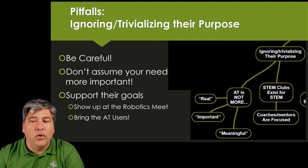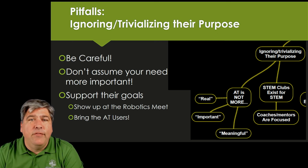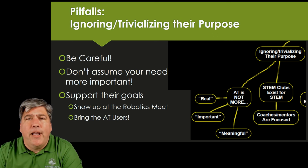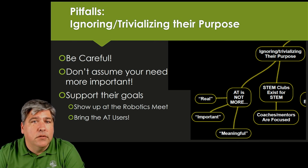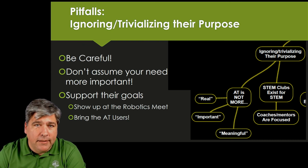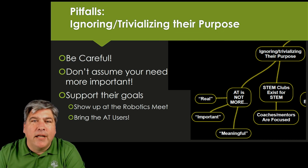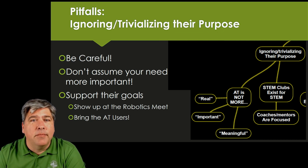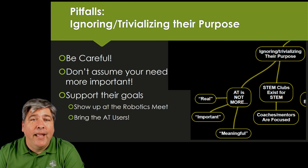Don't say this is more important. Don't say it's more meaningful. You might believe that. And even if you're right, it doesn't matter. It's going to trivialize the reason that they originally existed. They want to bring STEM to their students. Okay? It's not more or less important than AT, so don't make out that it is. And really, you need to actually recognize that what they're doing is as important to them as what you are doing is to you, and welcome it.